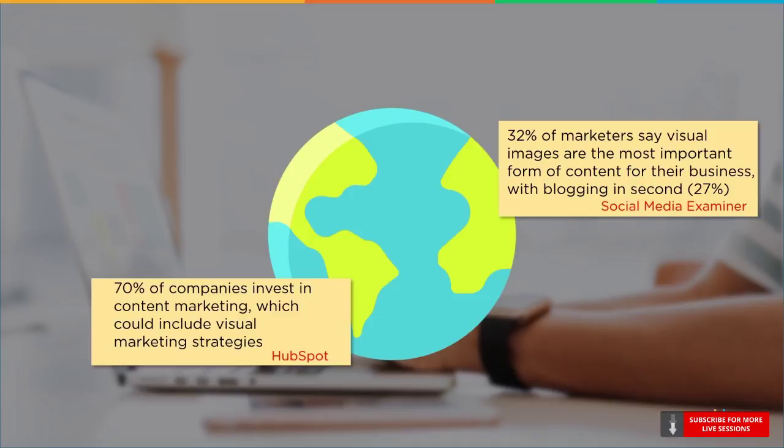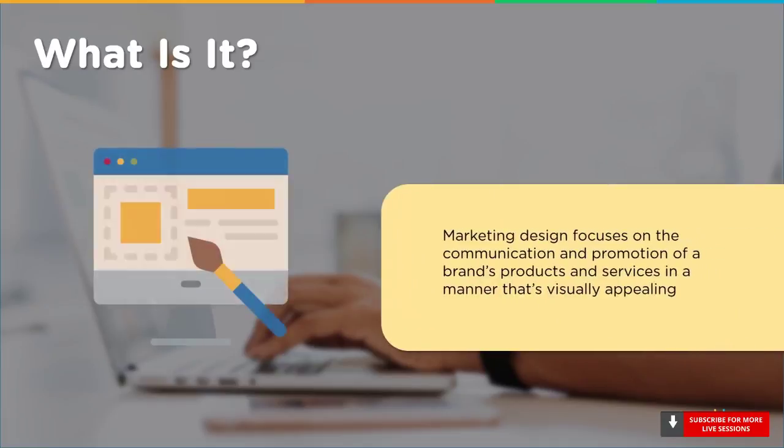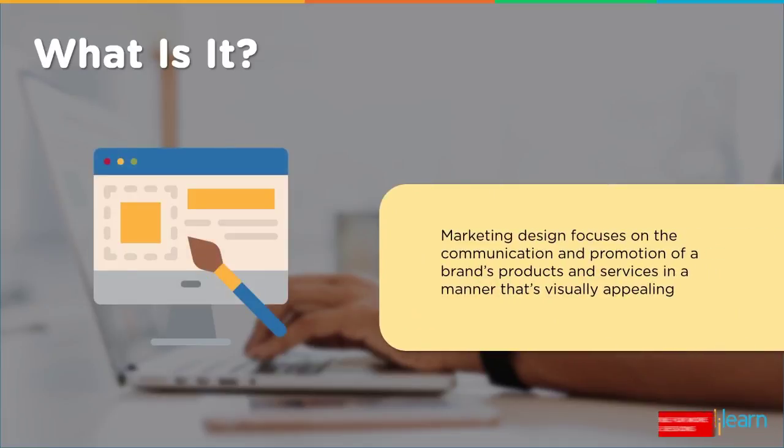Well, 70% of companies invest in content marketing, which could include visual marketing strategies. So now let's take a closer look at designing. With designing, the objective is to communicate as well as promote the products or services the brand is advertising in a visually appealing manner. Designing goes hand in hand with a great copy though.